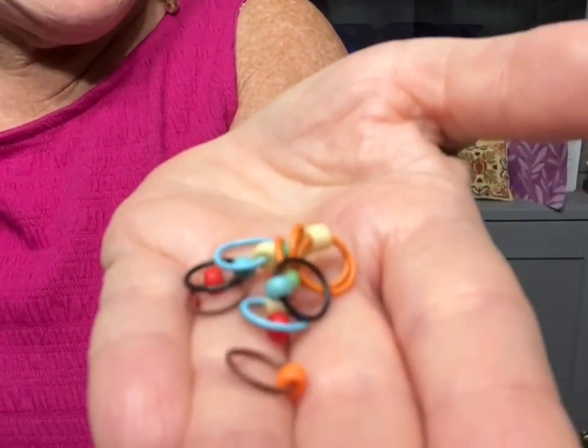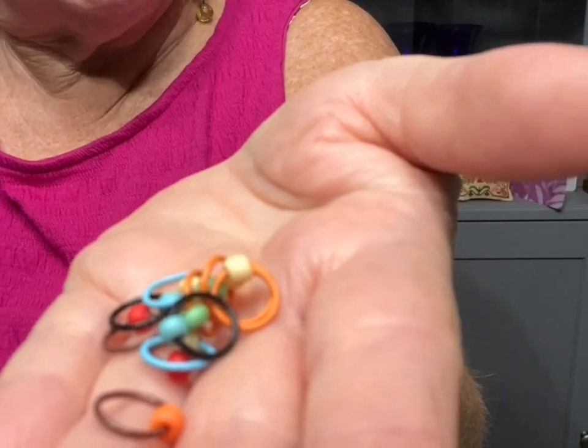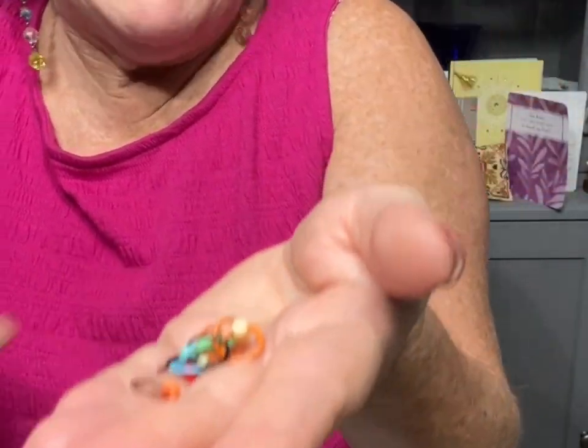Okay, and then like these beautiful ones, and I love these. Of course, they look like Thanksgiving colors: the brown, the orange, and even that blue goes in well, and it matches the turkey.